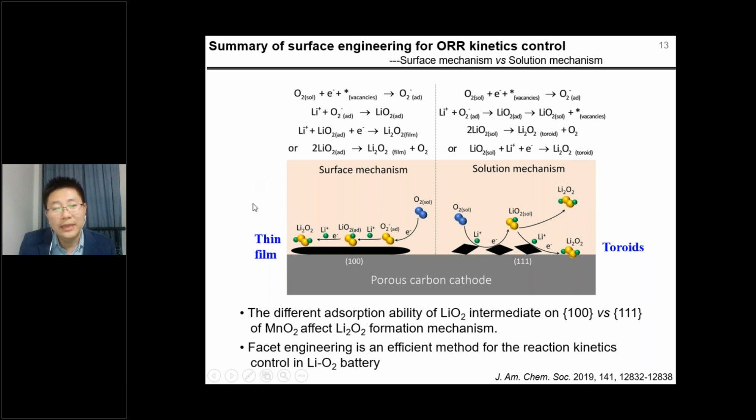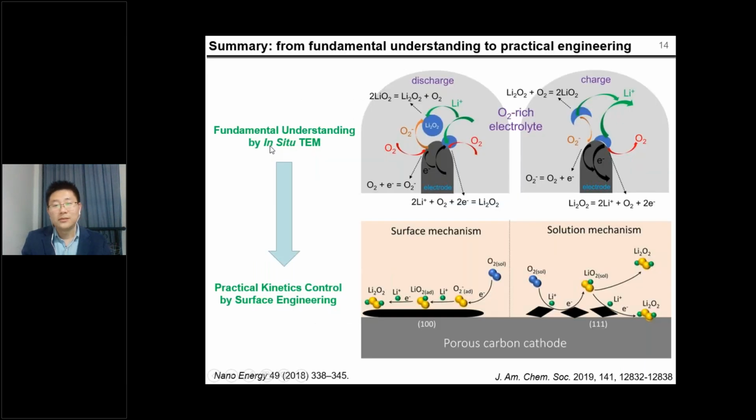So in this work, we show how we can tune the reaction kinetics using facet engineering strategies on this very low-cost manganese oxide catalyst. To summarize, based on in situ transmission electron microscopy, we gained a fundamental understanding to efficiently tune the surface reaction mechanism versus the solution mechanism, using two exposed surfaces of manganese oxide to demonstrate this concept.